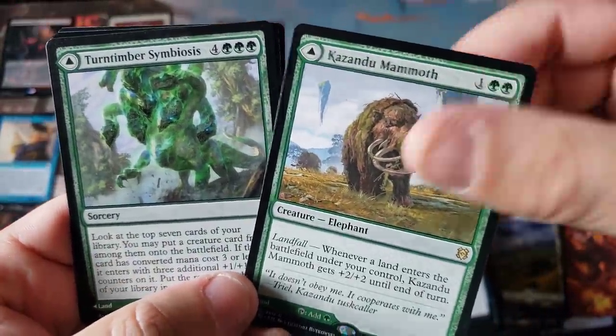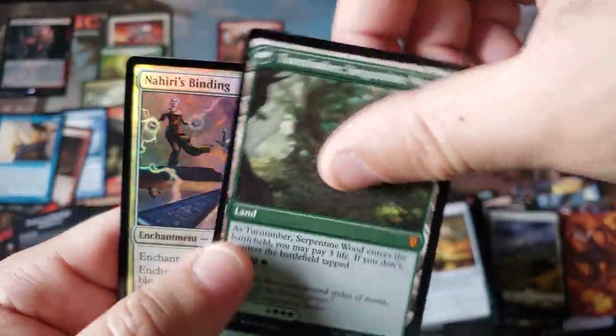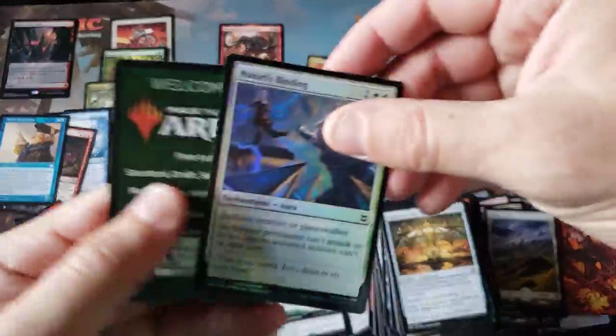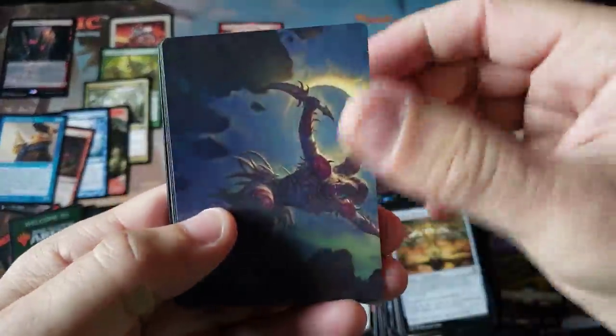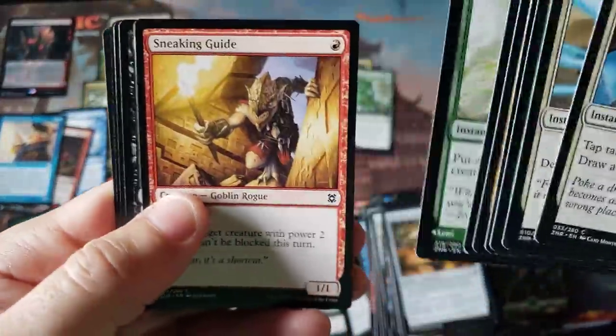Look at this. Mammoth, flipping Mythic Symbiosis, very cool. Look at us pulling. Look at this. We just jumped all the way to 6 Mythics in the close. Now, this turned out to be a pretty strong box.